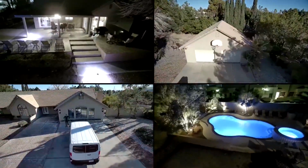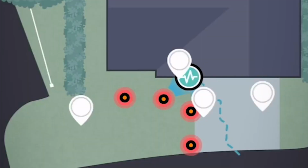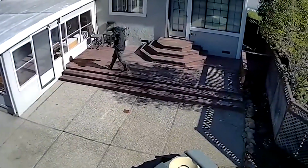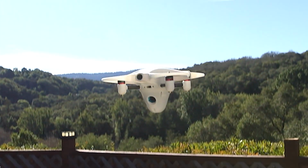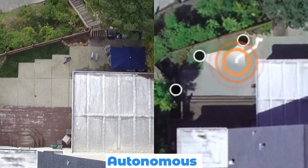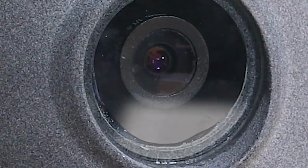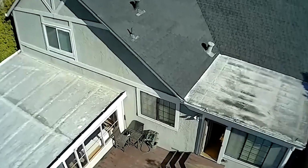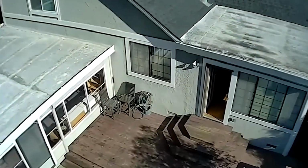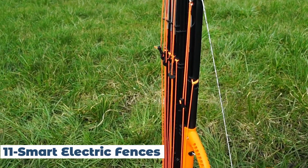activity around your home. These sensors, disguised as garden lights, use artificial intelligence to differentiate between normal and suspicious movements. When an anomaly is detected, the system sends an alert to the homeowner's smartphone. Additionally, Sunflower Labs includes an autonomous drone that can be deployed to investigate the disturbance further, providing a real-time video feed. This comprehensive security system not only deters potential intruders, but also provides homeowners with peace of mind, knowing their property is well protected.